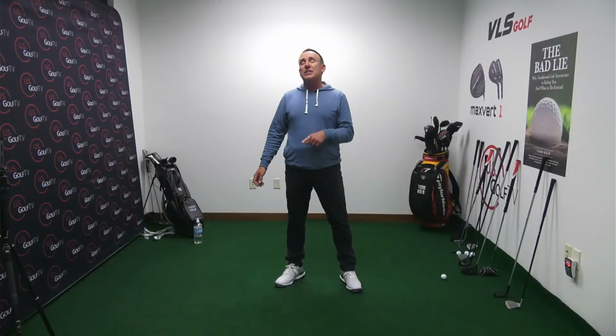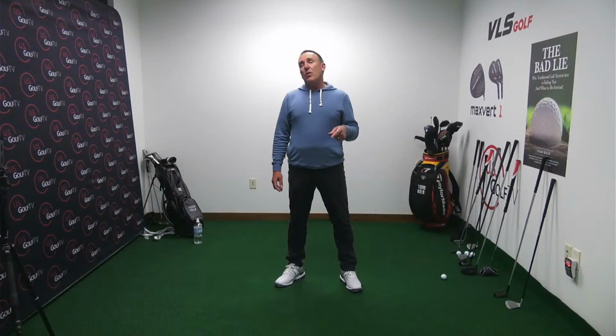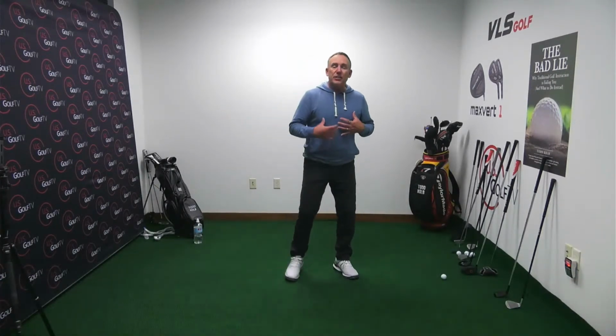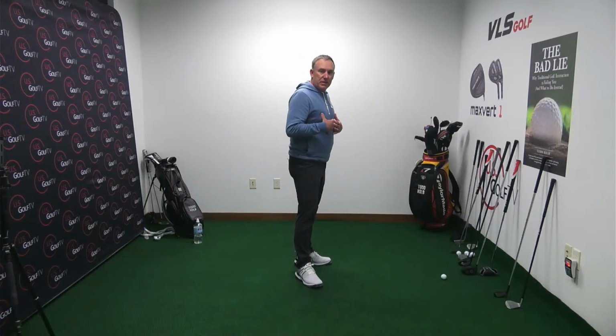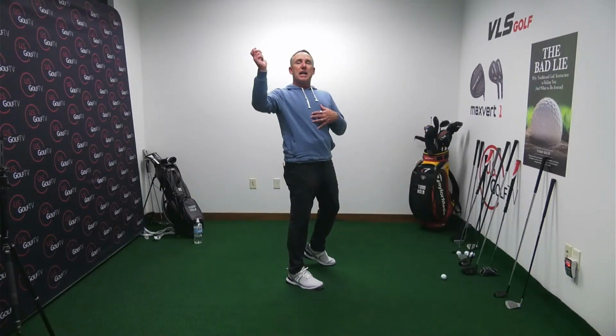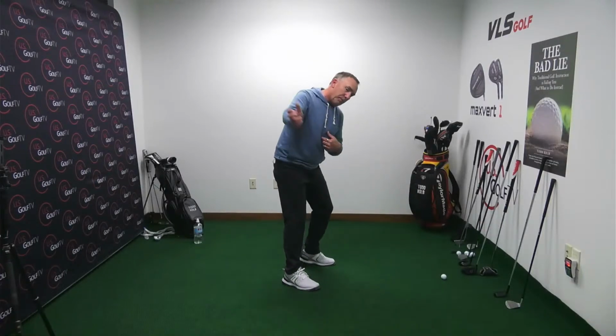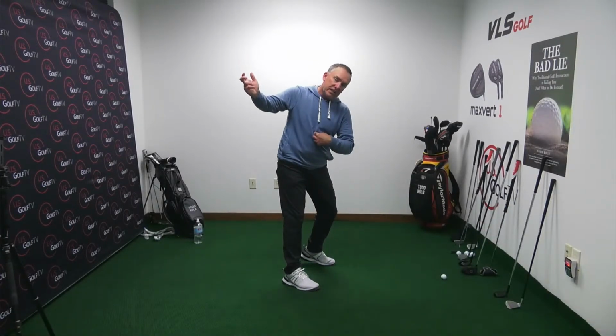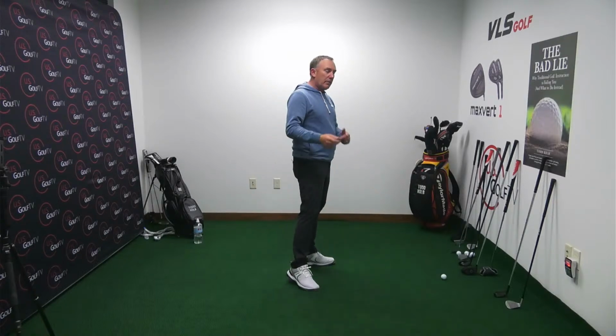Now, the one thing you've got to watch out for is that when you lift that heel, make sure you're not really lifting your body. Make sure your whole body's not coming up. Try to stay in your posture while you're also lifting that heel. That will help you get more rotation.